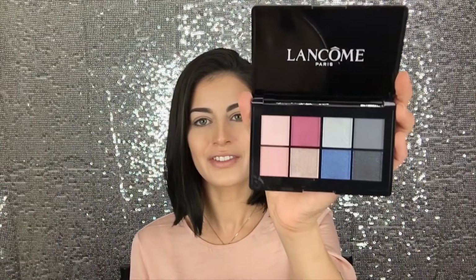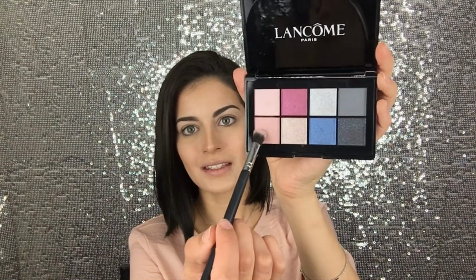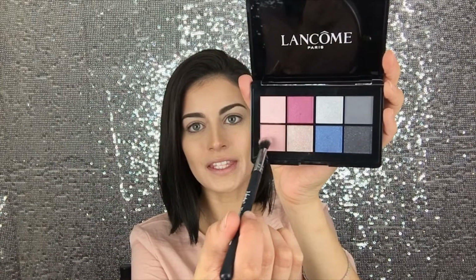So starting off with a transition color, I'm taking this blush pink, and this is a matte shade. Most of these are shimmer. You only get 2 matte shades, which is the pink and the gray. So I'm going to go in with this for transition.